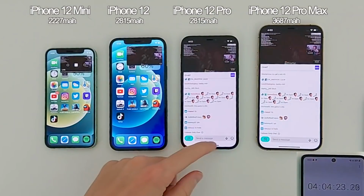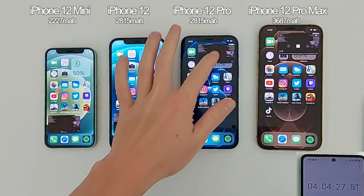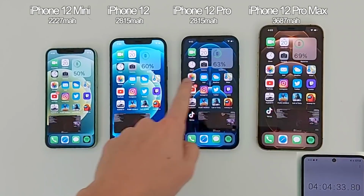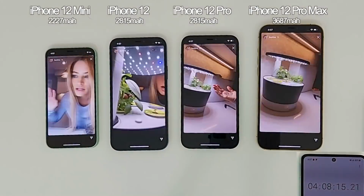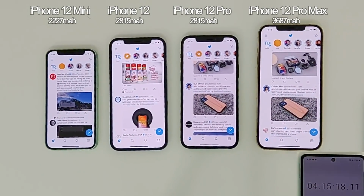Checking in at the 4-hour mark here, the mini has now officially dropped below 50%. The 12 and 12 Pro are holding strong with more than 60% still, and the 12 Pro Max has only just crossed below 70%. And it was basically at this point during the test that I sort of realized just how much better the 12 Pro Max might end up being. It's really holding pretty strong so far.